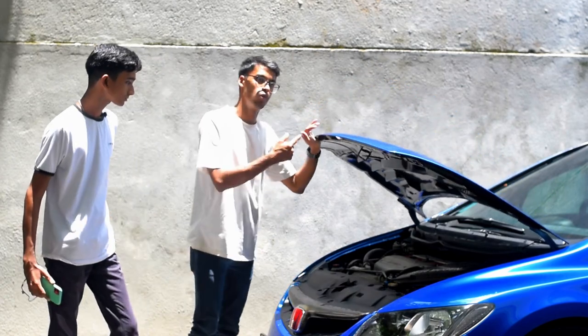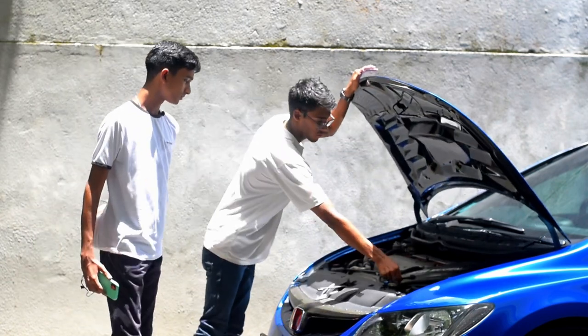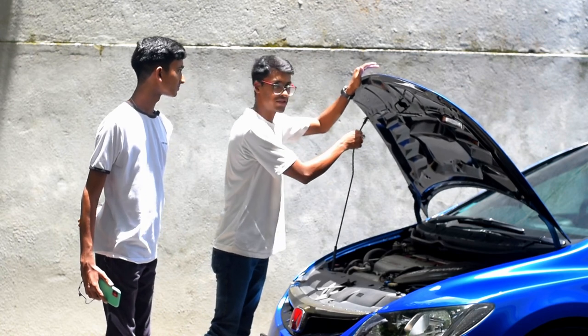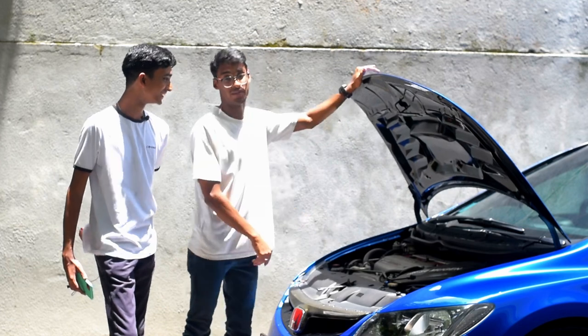Now, if you're wondering why I'm holding up the bonnet, it's because it's an aftermarket hood. So the stock hood latch doesn't have a place to fit anywhere. So hence why we're holding it up. It's quite heavy. It is exactly quite heavy. My forearm is killing me right now.